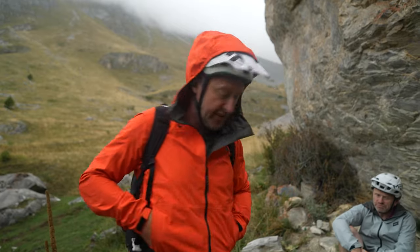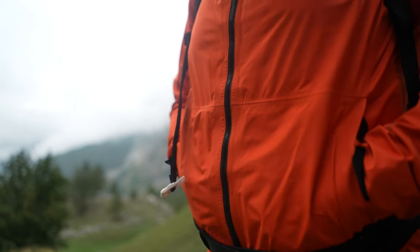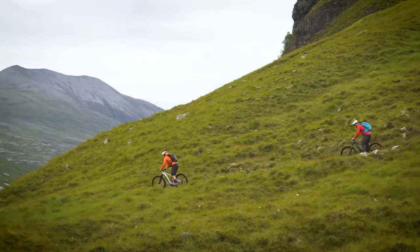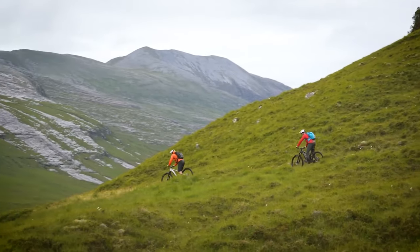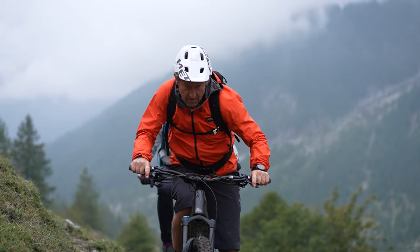We'll talk about backpacks later, Ady. I can actually get my hands in my pockets. I might have some kit in there, or I might just have to warm my hands. So there's my setup: Endure jacket, helmet coverage. The Gore Wear has got the Gore-Tex on it, and it's windproof, breathable, and waterproof. Boom!